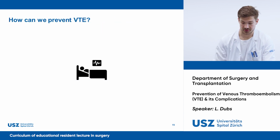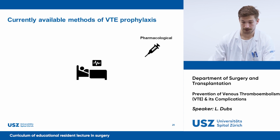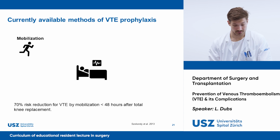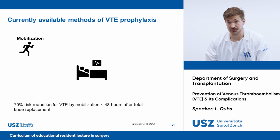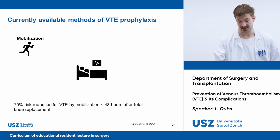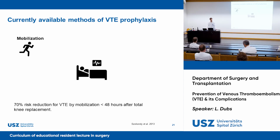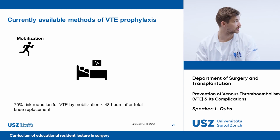How can we prevent venous thromboembolism? We as physicians tend to focus on pharmacological methods only, which is right, but not the full truth. A simple but effective method is early mobilization. Studies have shown that early mobilization can reduce the risk of VTE after knee replacement by up to 70%. Not even mentioned at this point are beneficial effects on other complications such as postoperative pneumonia. So I want you to motivate your patients to move at least 3 times a day and always think to involve the physiotherapists.